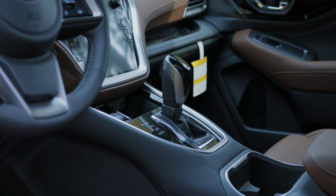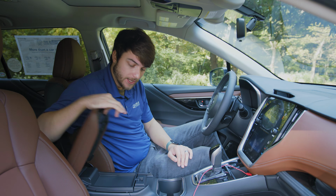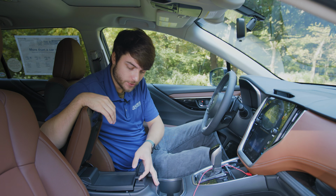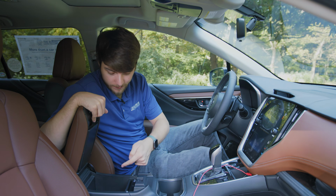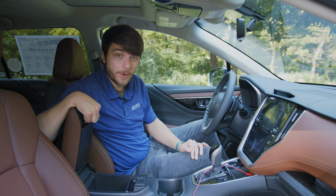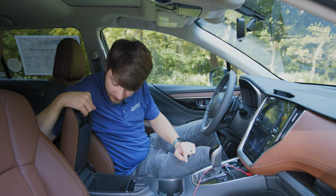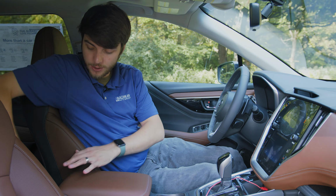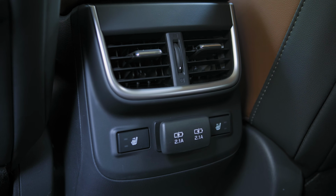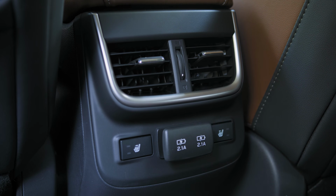You've got your Lineartronic CVT here, kind of a leather wrapped with the black leather with the accent stitching. Center console here, again, Napa brown leather. You've got a 2-parter, so if you lift the first part, you get this little tray where you could store some stuff, and then if you lift this up, you have your 12-volt outlet. You've actually got a CD slot, so all of you experienced people will have a place to play all your CD-ROMs. So that's super nice. In the back seat, you've got vents, and you've got 2 USB-A ports, and you have heated rear seats, which is absolutely awesome. I love that.